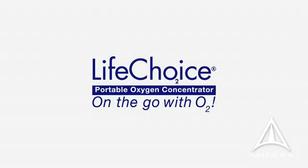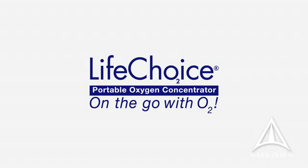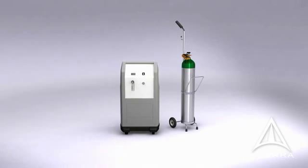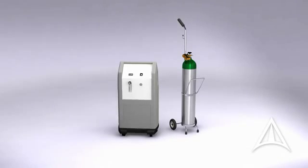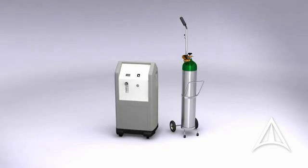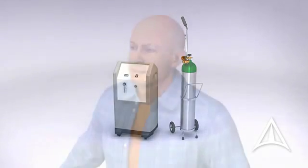The LifeChoice Portable Oxygen Concentrator with Auto Mode technology is the smallest POC available for 24/7 around-the-clock use. Unlike stationary home-based concentrators or portable oxygen cylinders, the LifeChoice POC weighs only 4.9 pounds and provides the patient with freedom and mobility anytime, anywhere.